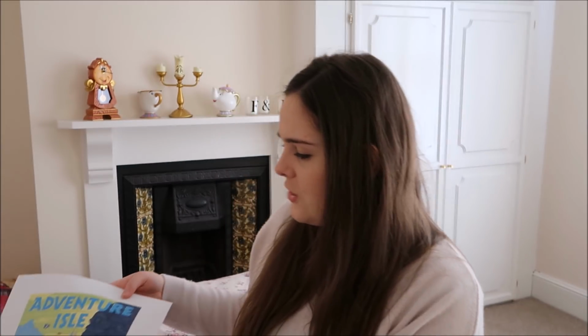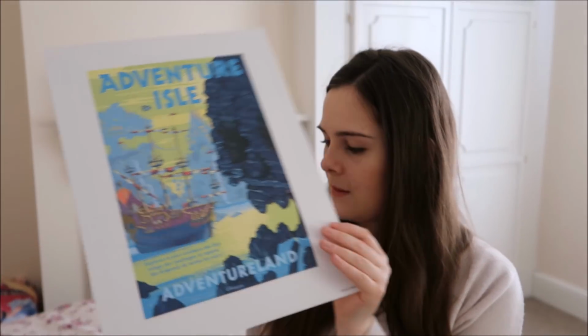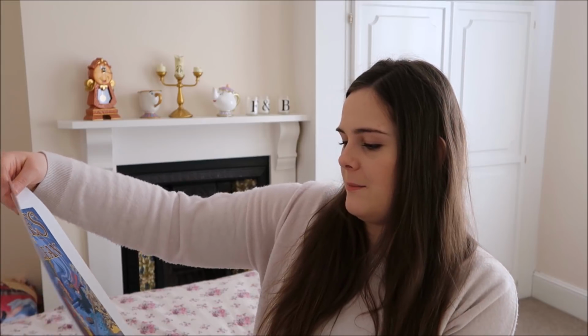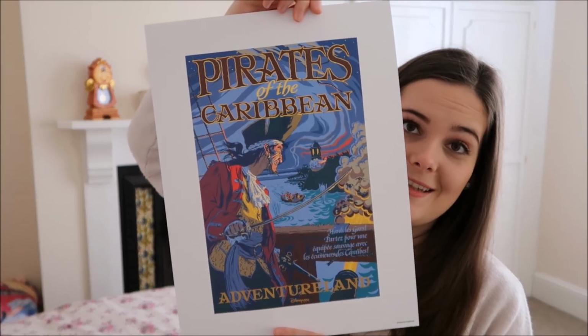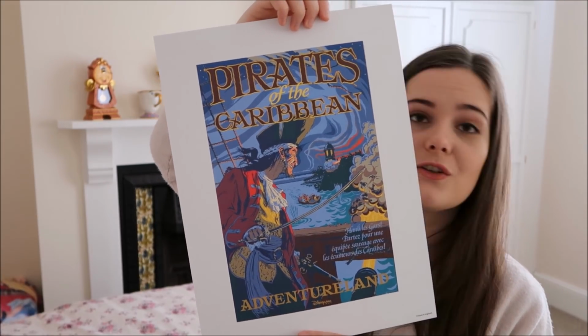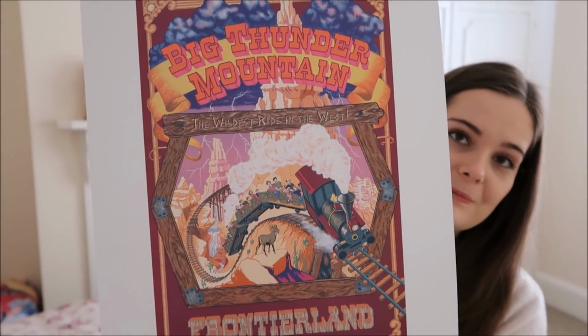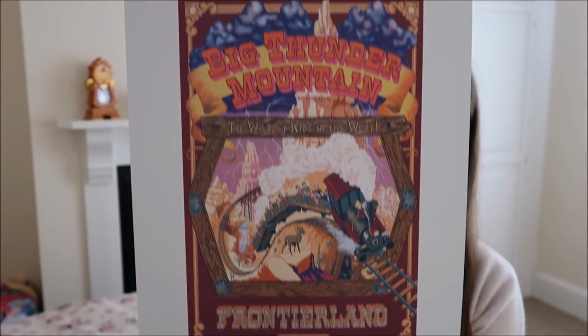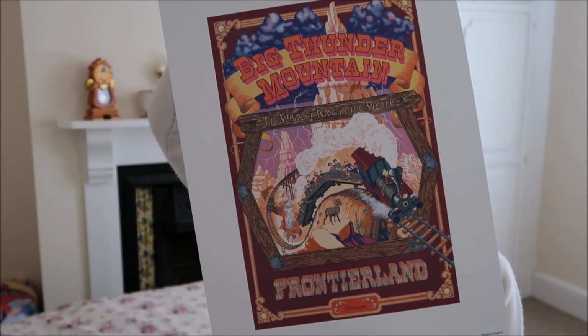And then you've got Adventure Isle and Adventureland, which is really quite cool. And then of course we've got Pirates of the Caribbean from Adventureland, which is quite cool again. Some of my favourite places in Disneyland Paris they've captured in these posters, which is great for me. And then, gosh, these go on forever. We have got Big Thunder Mountain, which is really, really cool. I don't know if you're going to be able to see any of these properly, because I can't tell when I'm holding them up, but hopefully you'll be able to see them.